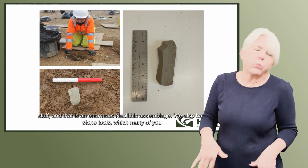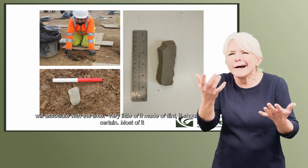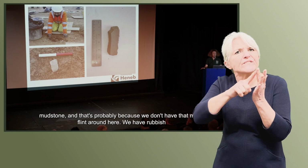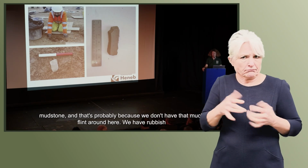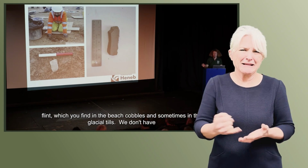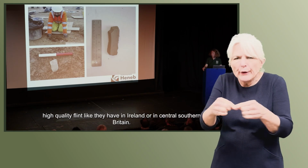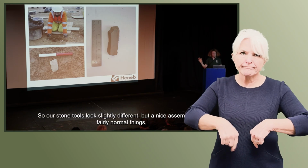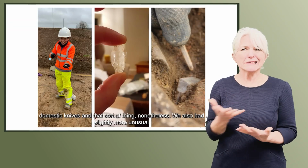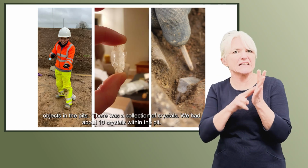We also had stone tools, which many of you will associate with the time. Very little of it made of flint, it should be said, most of it mudstone, and that's probably because we don't have that much flint around here. We have rubbish flint, which you find in the beach cobbles and sometimes in the glacial tills. But we don't have high quality flint like they have in Ireland or in central southern Britain. So our stone tools look slightly different, but a nice assemblage of fairly normal things, domestic knives and that sort of thing, nonetheless.